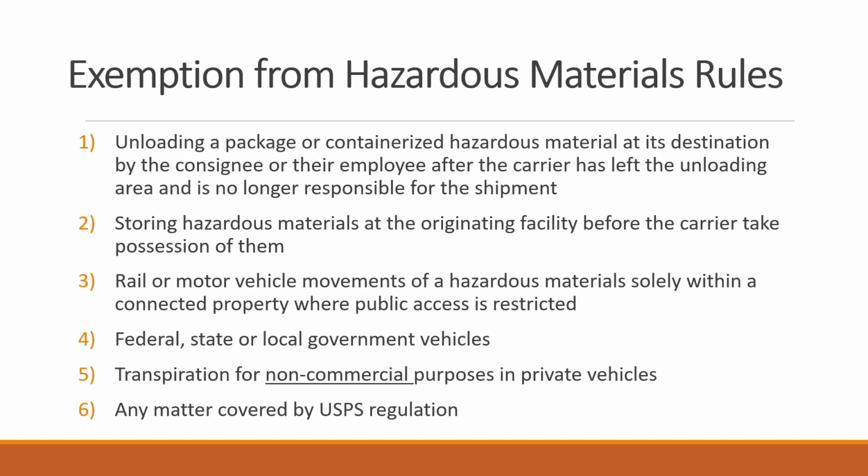As with all good regulations, there are some exemptions. The first one deals with anybody who's just basically unloading a package that contains hazardous materials after it's reached its final destination, and the hazmat is under the responsibility of the consignee, they call that, would be exempt from needing training. Anybody involved with the storage of hazardous materials at the originating facility. So if you work with hazardous materials inside your company walls, and it's stored and it's moved out to the shipping department, but your only responsibility is inside the company, you don't require training.